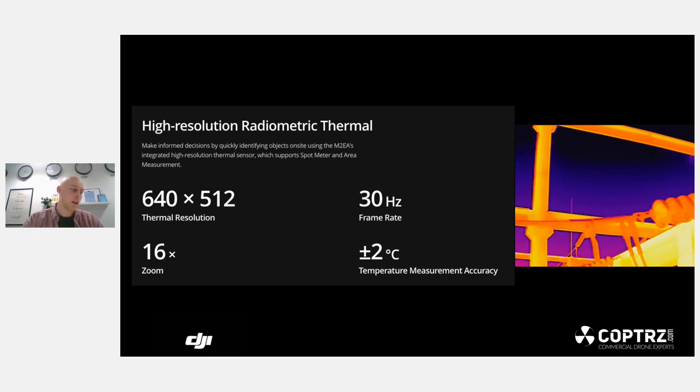Now, the H20T has a couple of other characteristics which are really impressive, such as the laser range finding tool, which means you can now get dimensions and angles and actual distances from a long way away. But it's the same thermal visual camera, and with 16 times zoom, you can zoom in really nicely.